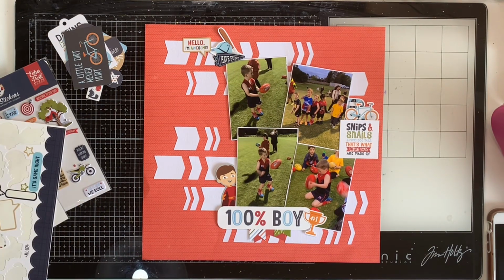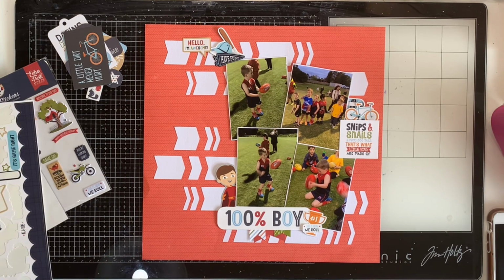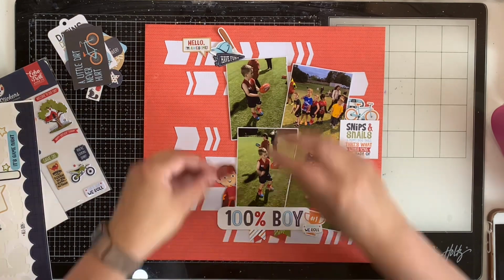And so I've used a few ephemera pieces, like the one that says 100% boy. So I'm making what I have in that collection work. The colours work really well. They are predominantly primary colours, which a lot of the more boy-focused collections are.